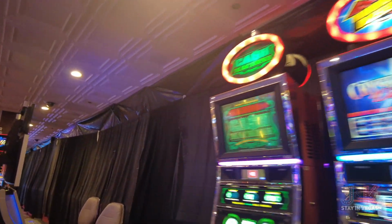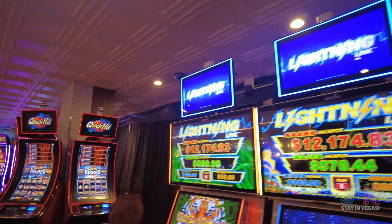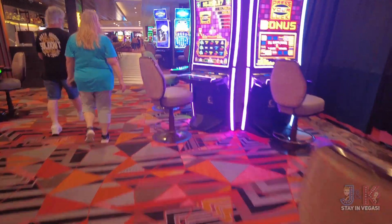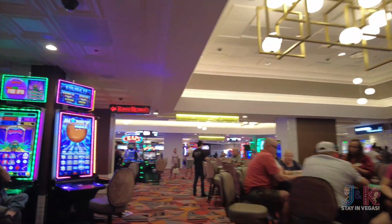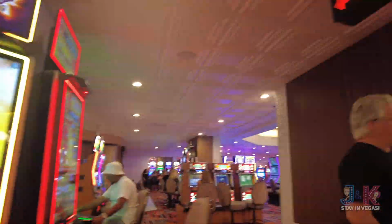On the right-hand side, they're doing a lot of construction over here, adding some cool things. I'm not going to blow the surprise for right now, but changes are coming here to the Fremont Casino. I like how they're updating everything. And again, nice new carpet. See some of the table games, some craps, and we'll keep going. Just for reference, that 2nd Street Grill is just right over there.